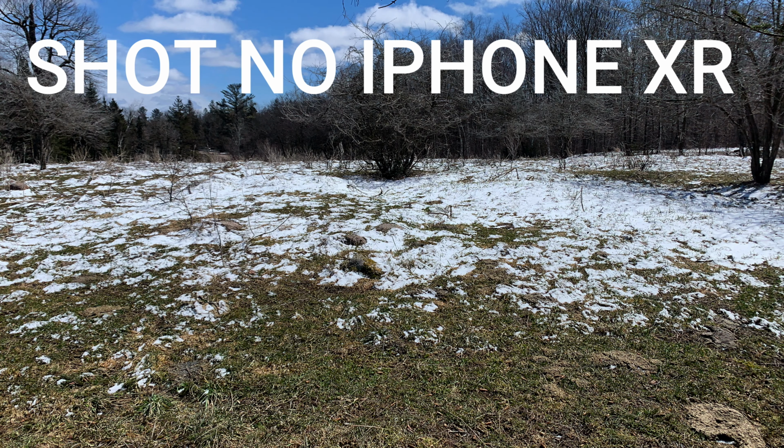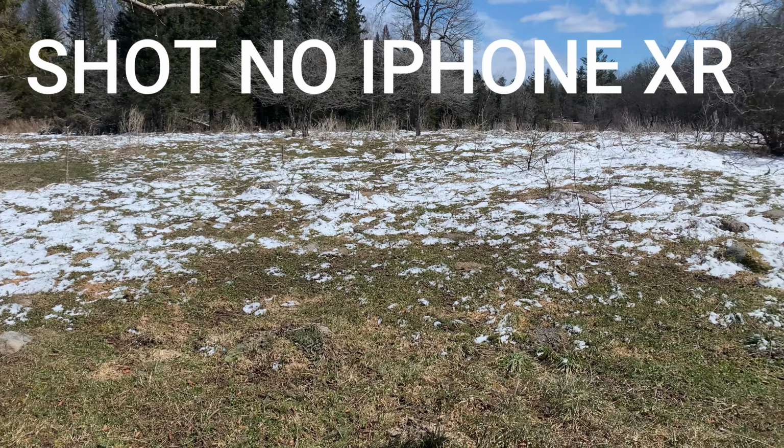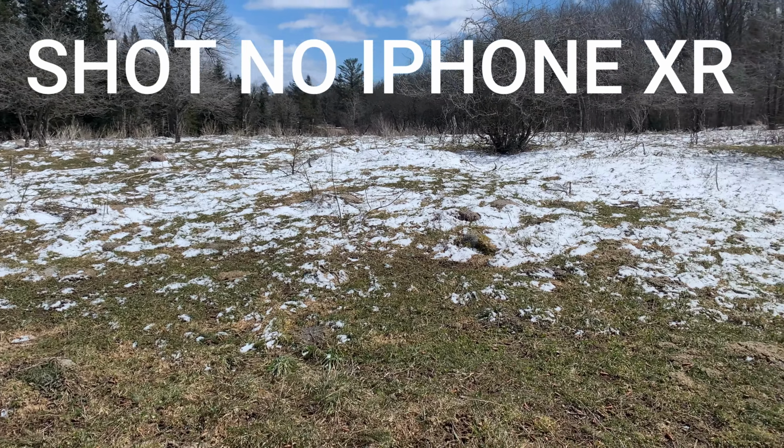As for the battery, it's a 2,942 milliamp hour battery with 15-watt fast charging. I'm still pretty impressed with this battery, especially for $230. It has a terrific battery for that price tag. It's just so much value in there.